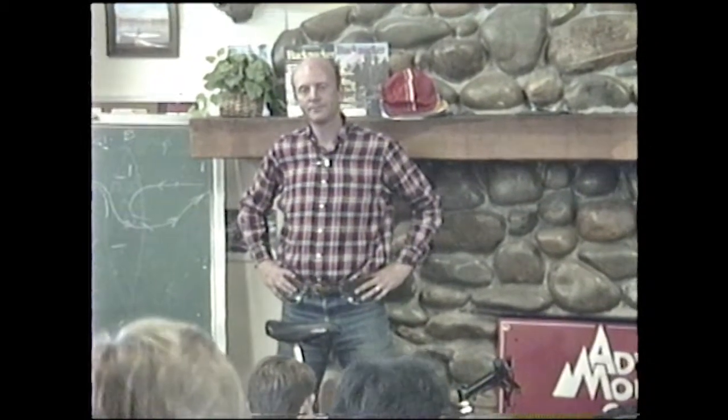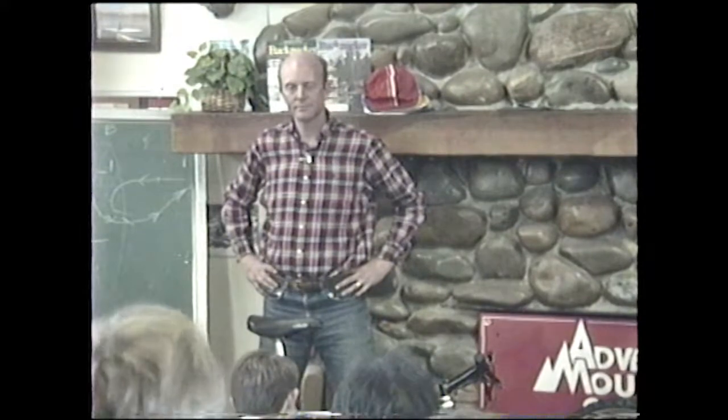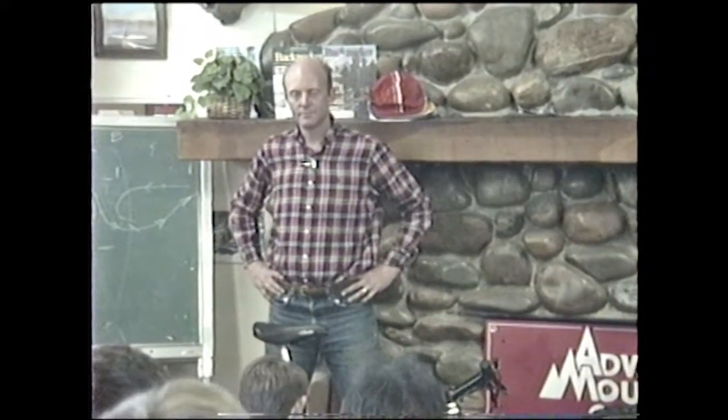Yes? I see curved blades on your mountain bike and straight on your tandem. Why that, and what's your opinion of the straight versus curved? The question is, he sees curved blades on some of my bikes and a straight set of blades on this tandem over here. And what's the difference essentially between curved blades and straight blades?